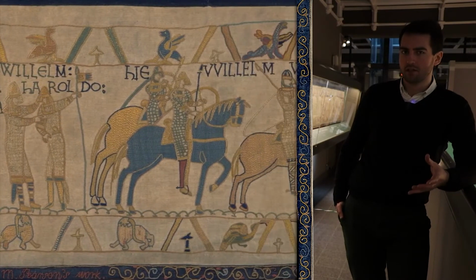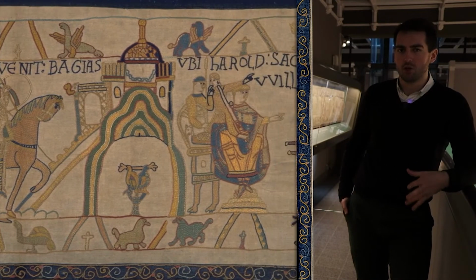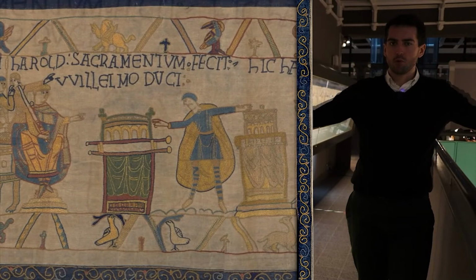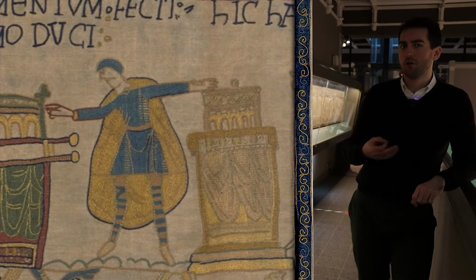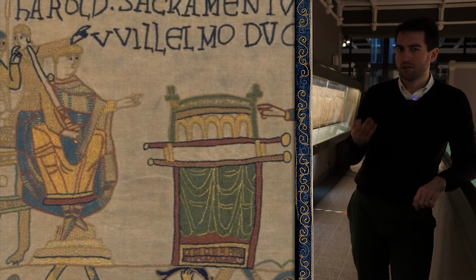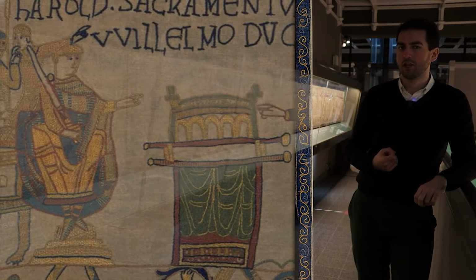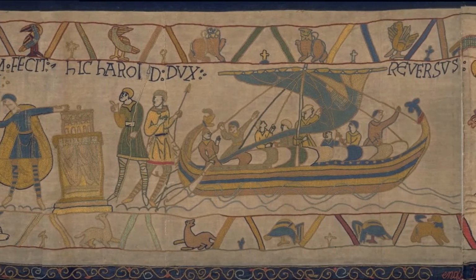Then William and Harold went to Bayeux, and Harold is shown being given arms and armour. This is a knighting ceremony. He's coming under William's protection, and finally he's shown holding out his hands and swearing an oath on sacred relics. The Normans claim that this was the oath that Harold was acknowledging William as King Edward of England's heir, and that he would allow him to become the next King of England when Edward died. Harold was then free to come back to England.